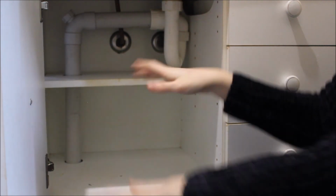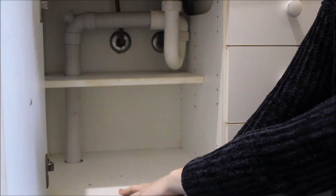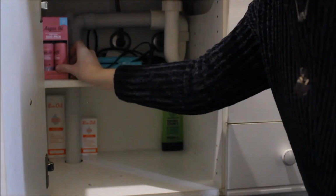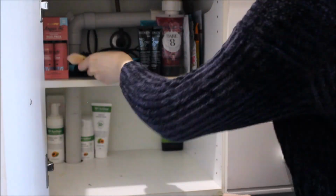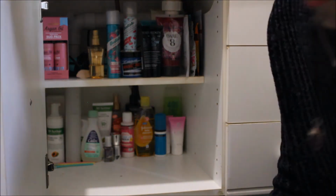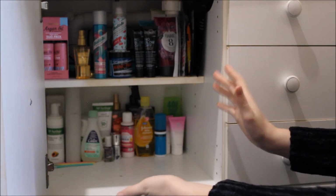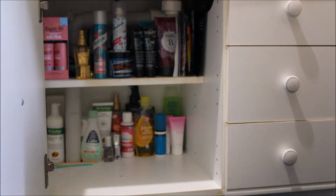So finally empty, I'm just going to arrange everything that we are keeping back in here and see the progress we have made. So that is it, all done. Now I actually have space again here to put our bath towels because they got kicked out to the side there and it was a bit ridiculous.